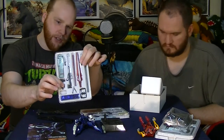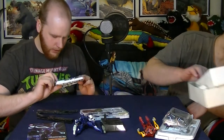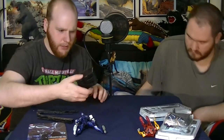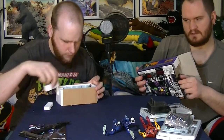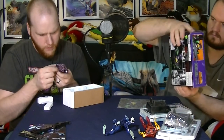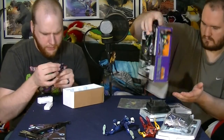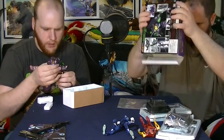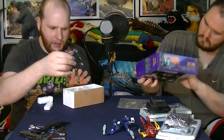Well, Lance of Longinus, the sniper rifle, all the attachments. Alright, a little upset about that right now. See, now this one wasn't open. Yeah. See another one. Super dusty. Overall looks pretty fine. At least the hand wasn't popped out of that guy.